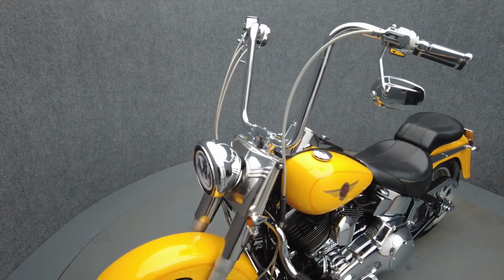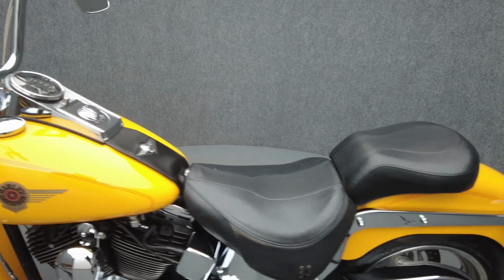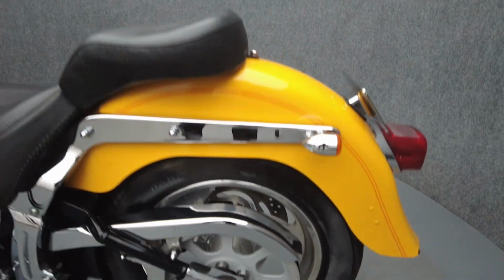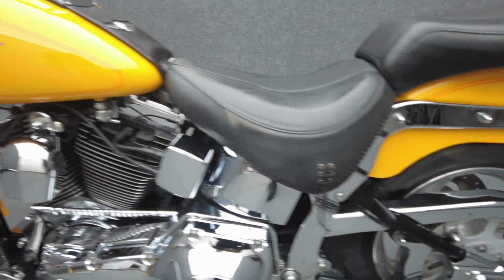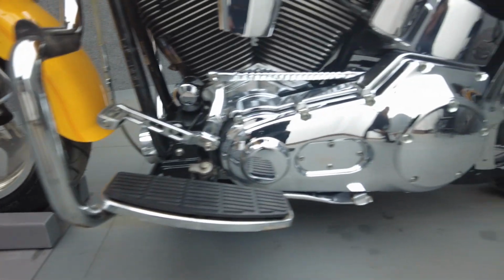The Fat Boy is a Harley Davidson staple with a legacy that spans decades thanks to its rugged power and distinct style. Powered by an 88 cubic inch V-twin motor, the Fat Boy puts 86 foot-pounds of low-end torque through a 5-speed transmission. It has a 27.5-inch seat height and weighs in at 714 pounds.